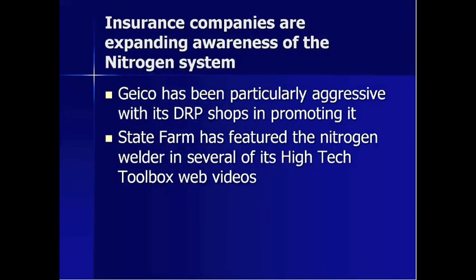Okay, that aside, back to the insurance company stuff. The insurance companies themselves are probably one of our best salespeople. GEICO has been really aggressive with the DRP shops and promoting it, to the point where I heard from the field that one guy was going to pull a shop's DRP contract if he didn't get a welder. I don't know that personally, but I heard that as a rumor. So GEICO is not shy about promoting it. State Farm's a little more conservative. They do say, "Hey, this is the technology that's there. It might be helpful to you." And they have featured it in their high-tech toolbox. So the word is getting out there. I encourage you to ask any of your GEICO, ARX, or State Farm Select Service shops about this product if you want to do a little field research and find out what the awareness level is.